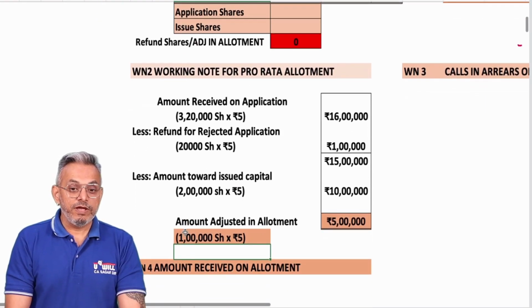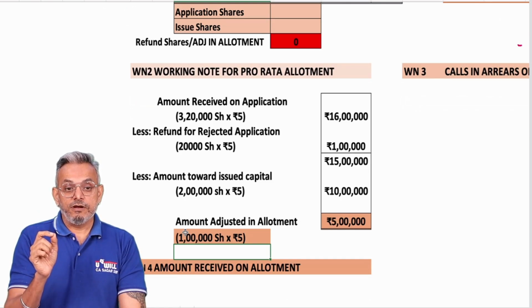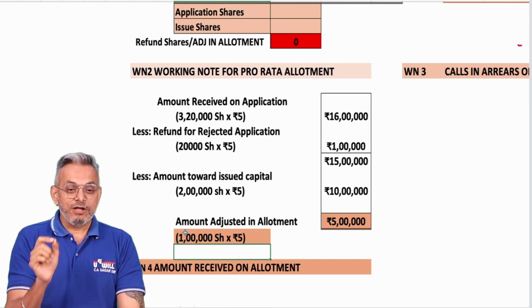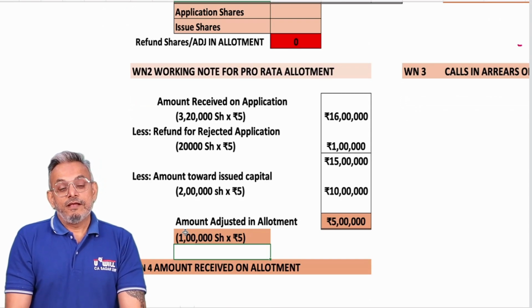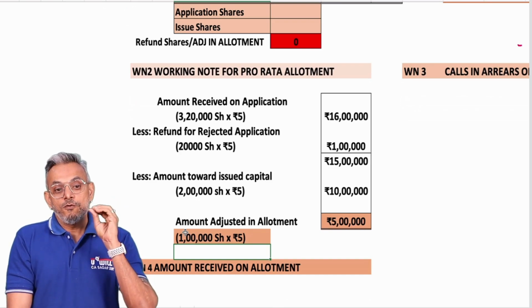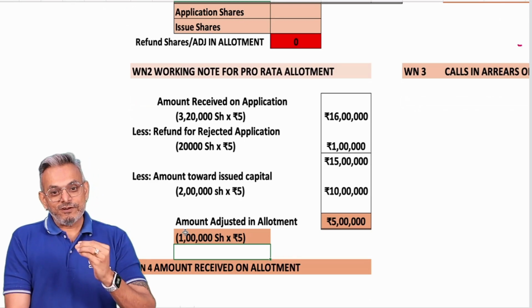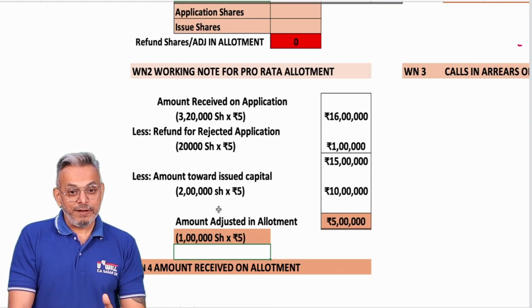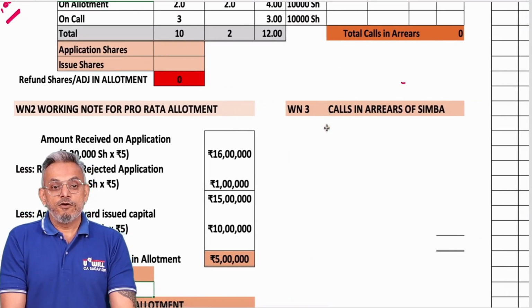Now before we go to amount received on allotment, here there is a very tricky point. Dear students, please pay attention. A very tricky point is for calls in arrears, because Simba, he has applied for 15,000 shares. So for 5,000 shares, rupees 5 per share is extra already with us. And thereafter, when we called the allotment, he did not pay anything. When we called the final call, he did not pay anything. So we have to do a working for it before we go for working note number 4.